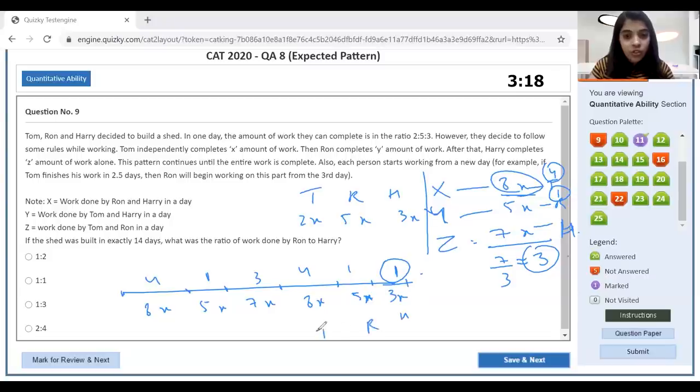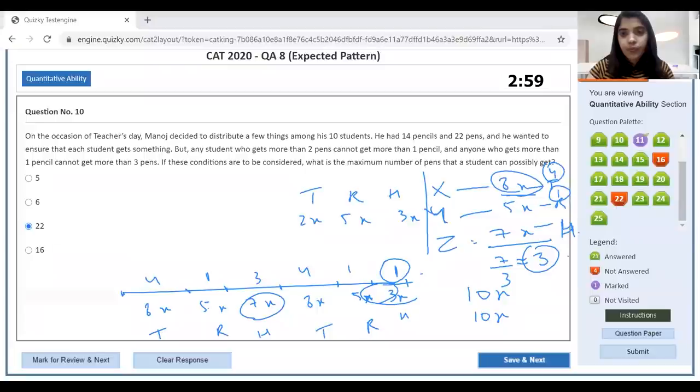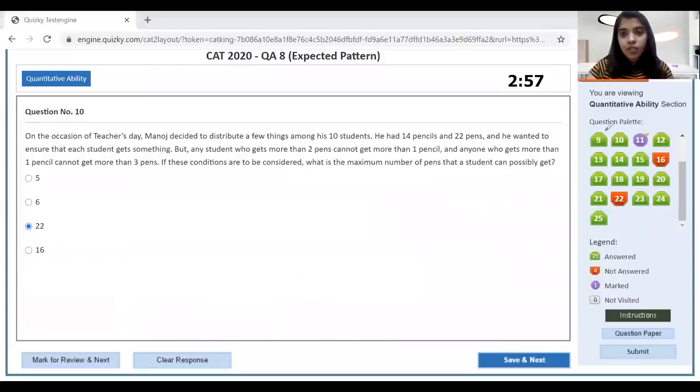Harry, Ron, Tom, Harry, Ron, Tom. So they're asking the ratio of work done by Ron to Harry. Ron does how much work? 5x plus 5x, 10x work. Harry does how much? 7x plus 3x, 10x work. The ratio of their work done is 1:1. Right, moving on. Which ones did we have left?